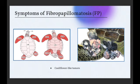In a 2016 study conducted by researchers in Brazil, 214 juvenile green sea turtles were captured and examined. The total number of tumors observed was 7,466, which amounts to an average of 34 tumors per turtle. The anatomical distribution of these tumors is shown in this diagram, with the majority of them being located on the front and rear flippers, with a smaller percentage affecting the eyes and the shell itself.